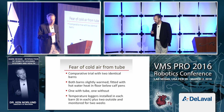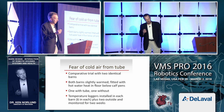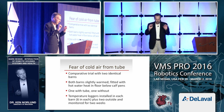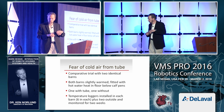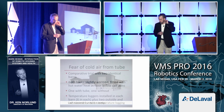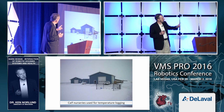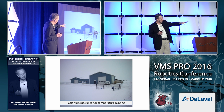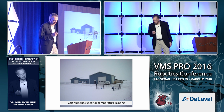We did a comparative trial with 2 identical barns, one with a positive pressure fan tube system, the other one without. But both were naturally ventilated. I already showed you some graphs from this farm. We ran loggers for 2 weeks. And here's a picture of the calf barns. The one on the left has got a hood up in the center hooked to a positive pressure tube. The other one now has a tube, but it didn't at this point.